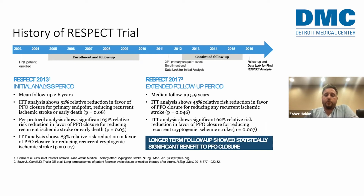So the longer follow-up showed statistically significant benefit to PFO closure. It showed a significant 62% relative risk reduction in favor of PFO closure for reducing recurrent cryptogenic stroke, and it was statistically significant. The intention to treat analysis showed 83% relative risk reduction in favor of PFO closure for reducing recurrent cryptogenic ischemic stroke, but it was not significant initially. It was very close to being statistically significant. But then the longer follow-up was in favor of closing it.